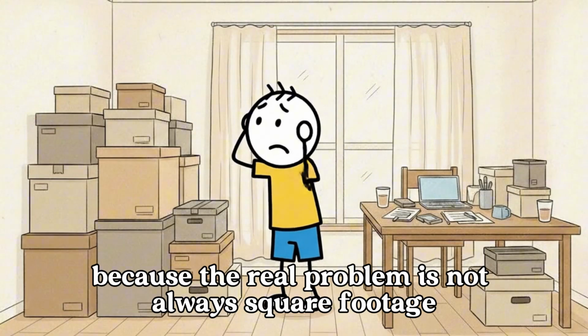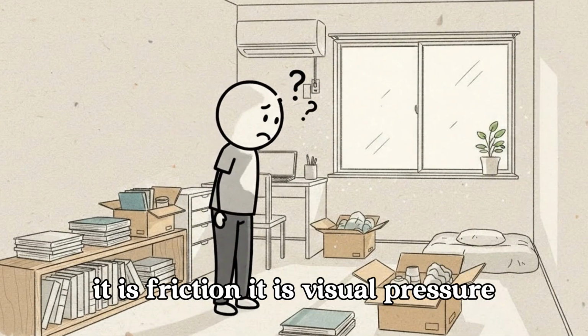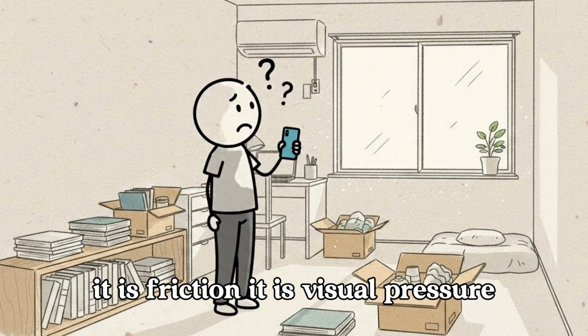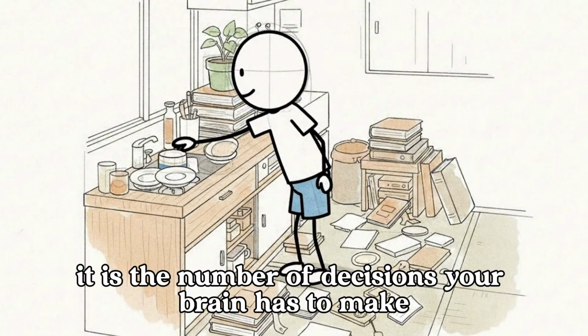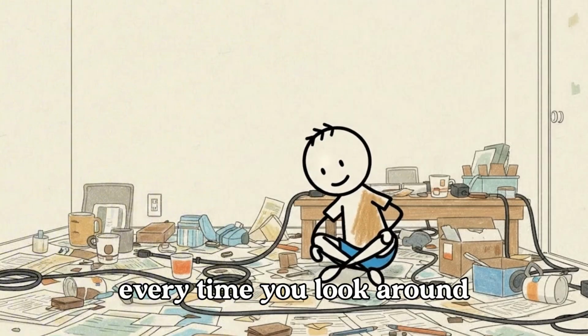Because the real problem is not always square footage. It is friction. It is visual pressure. It is the number of decisions your brain has to make every time you look around.